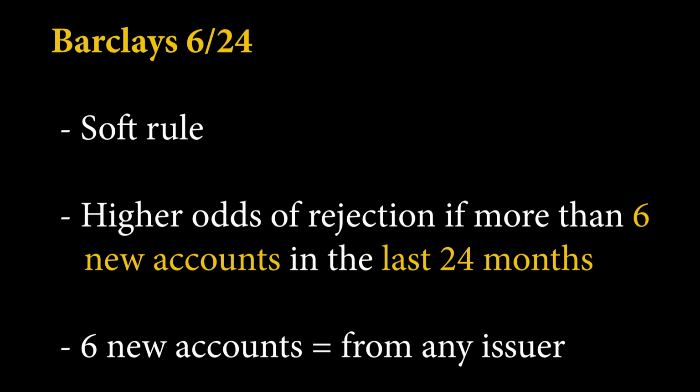So if you are someone who's under 5/24, I'd circle back to this card. Reminder though that there is a soft 6/24 rule with Barclays, so something to be careful with. It's not a hard cap though, so unlike Chase, if you are someone who's 7/24 or 8/24, you still have the ability to get approved, but it's going to be a bit harder.